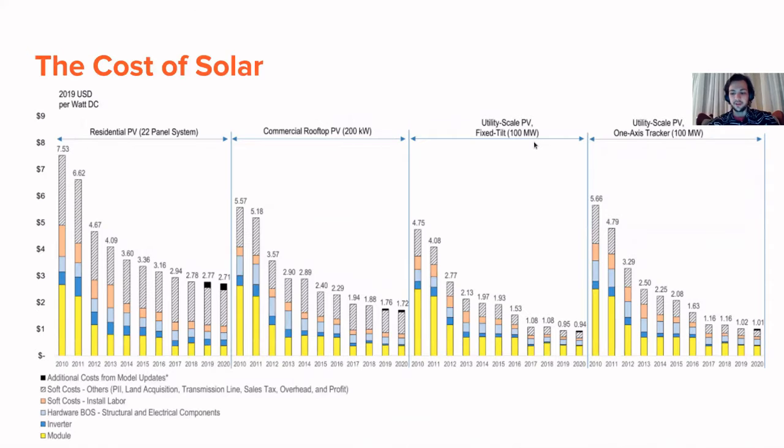The costs of solar have continued to decrease over the past decade. However, the soft costs of solar have remained steady and now cost more than the hardware itself. Looking at this chart, the soft costs are the striped bar and the salmon colored bar, and they make up 50 to 60% of the total cost per watt of solar each year for the past decade.